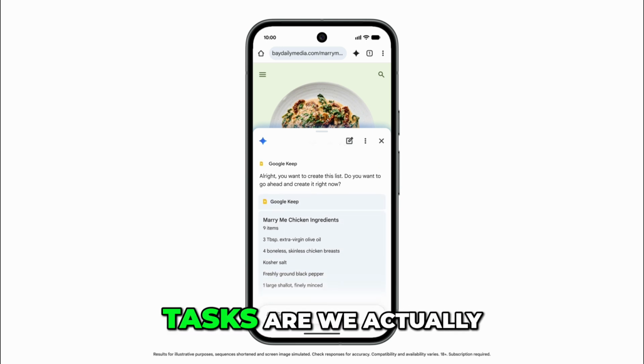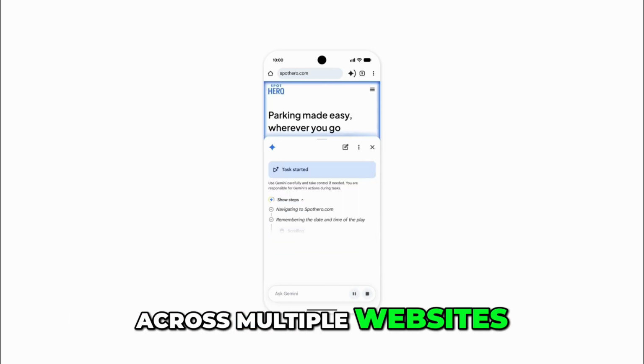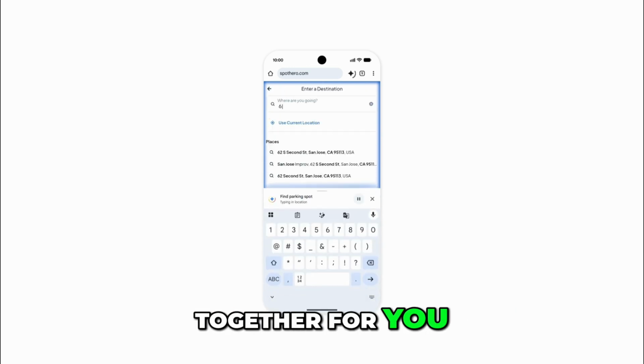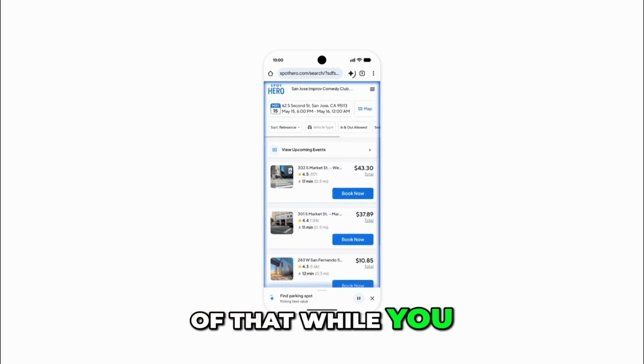So what kind of tasks are we actually talking about? Filling out long online forms, researching and comparing prices across multiple websites, booking appointments, pulling information from different pages and putting it together for you. Boring, repetitive stuff that eats up your time every week, Chrome's AI agent is designed to handle all of that while you do something else.